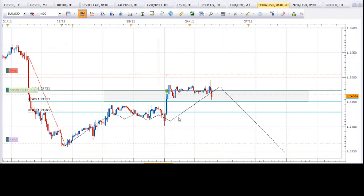DAX is pretty much taking up most of my attention, but from a short-term scalping basis. No current longer-term swing trades I can see at the moment, and I'm not going to be shorting the DAX anytime soon.